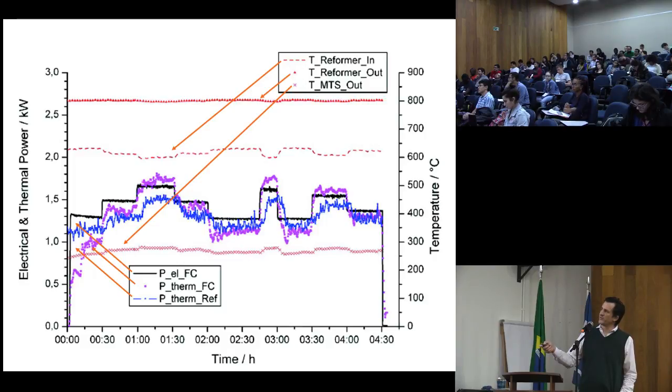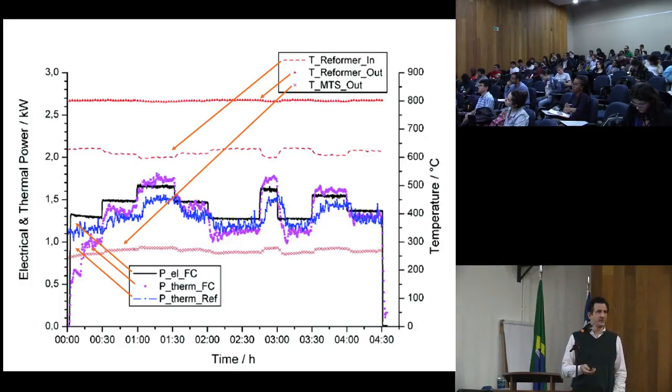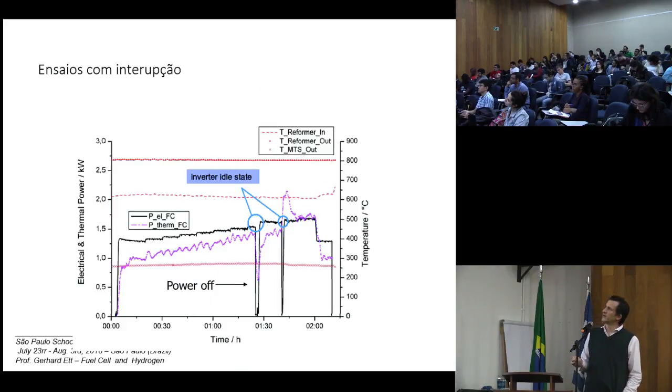And here we saw the answer that the temperature of the cell increases, then decreases, then increases and decreases. And the temperature of the reformer stays stable. This is very important, that this reformer works with the fuel cell. Here then we interrupt the fuel cell, and the reformer stays stable. Nice result here.